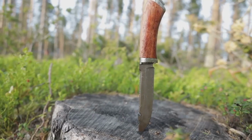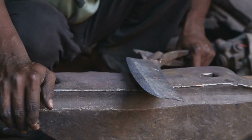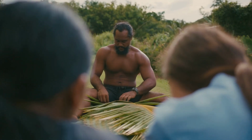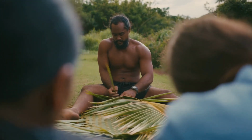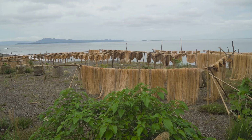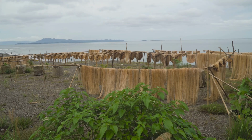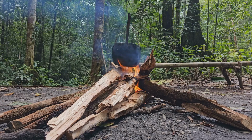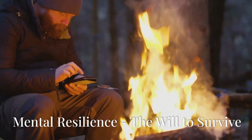A spear can be crafted from a sturdy branch or sapling. Sharpen one end by carefully scraping it against a rock. Cordage is incredibly useful for binding, tying, and even creating snares. Natural fibers like bark, plant fibers, or animal sinew can be twisted or braided together to create strong and durable cordage. Sharpening tools is essential for maintaining their effectiveness. Even the simplest tools can make a world of difference in a survival situation.